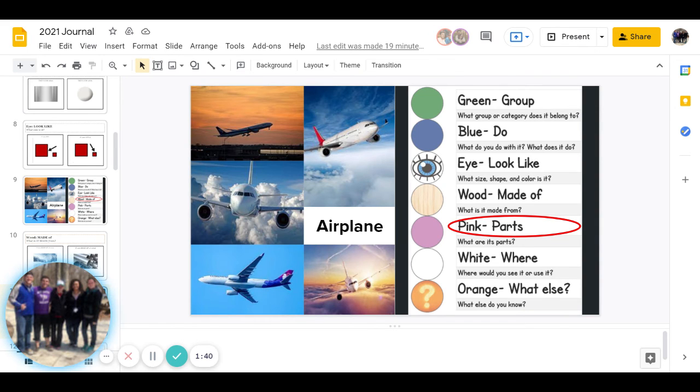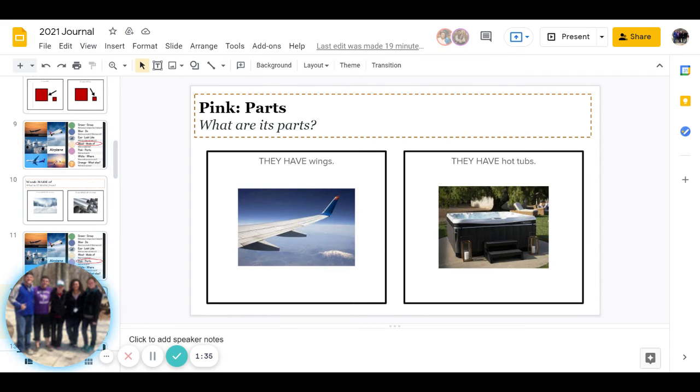Great job answering. Then comes pink. What are its parts? Does airplane have wings, or do airplanes have hot tubs? Go ahead and pause to answer.